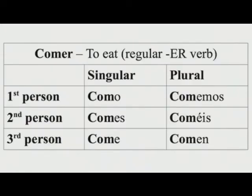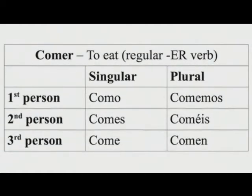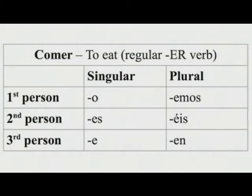C-O-M. You're going to have this stem in every single conjugation that we have. Now, if we look back at our list of conjugations and we take away the stem C-O-M, we have the endings for every regular ER verb in the dictionary. For yo, you're going to have O. For tú, you'll add ES. For él, ella, and usted, you'll add the letter E. For nosotros and nosotras, if it's all women, you'll add EMOS. For vosotros or vosotras, you'll add E with an accent, IS. And for ellos, ellas, and ustedes, you'll add EN.